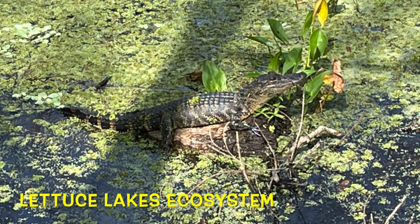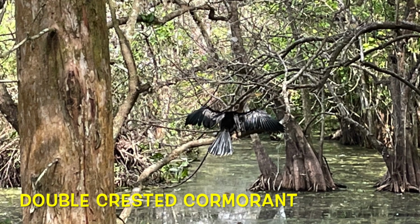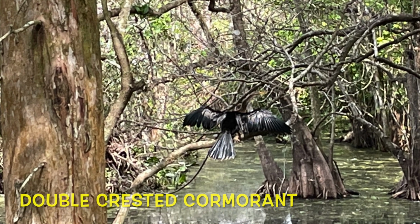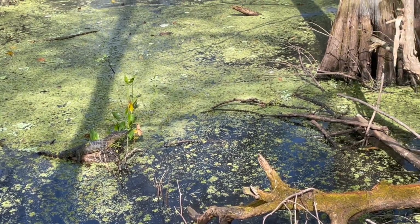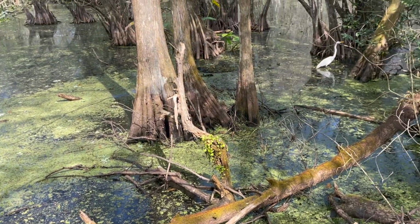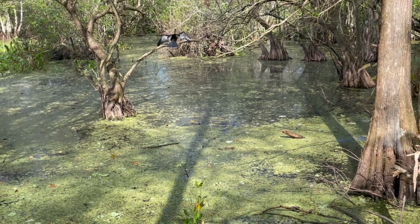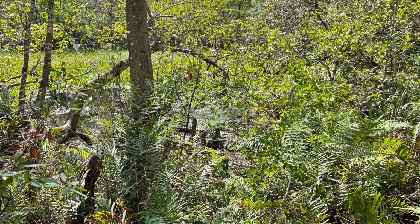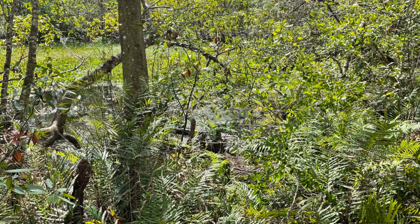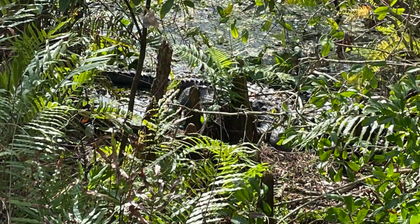These lettuce lake ecosystems were probably the most biodiverse areas where you see the most wildlife that's out there, ranging from alligators to cormorants to egrets, all sorts of things. Just a really neat area where you can just kind of spend a few minutes or eat your lunch and just enjoy everything around you. One thing I did spot was this 500 or 600 pound alligator that was just kind of hiding just off the trail. The trail's raised up, so it's safe.